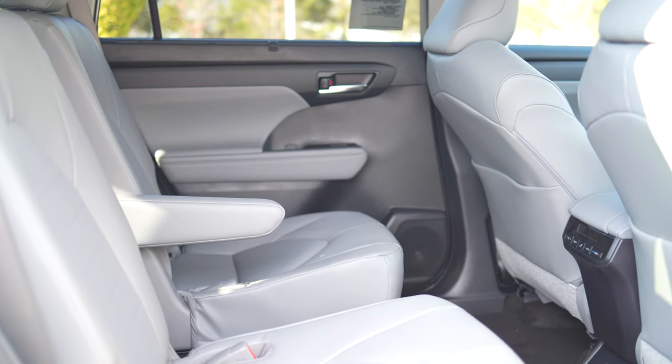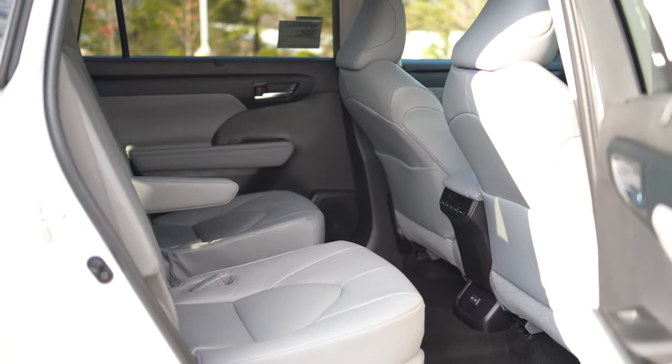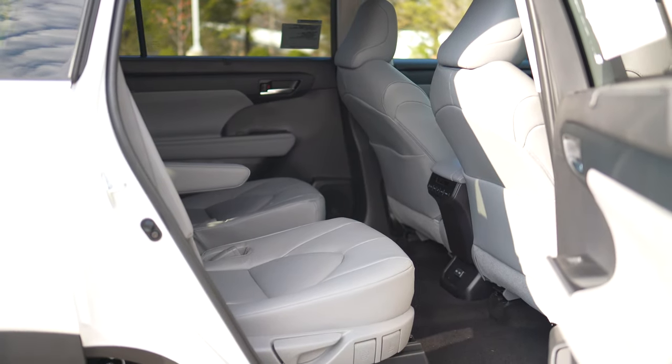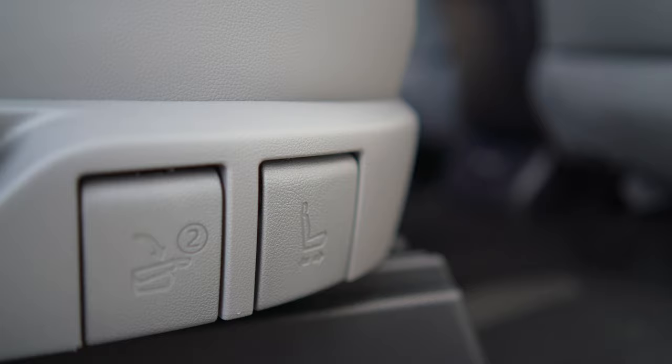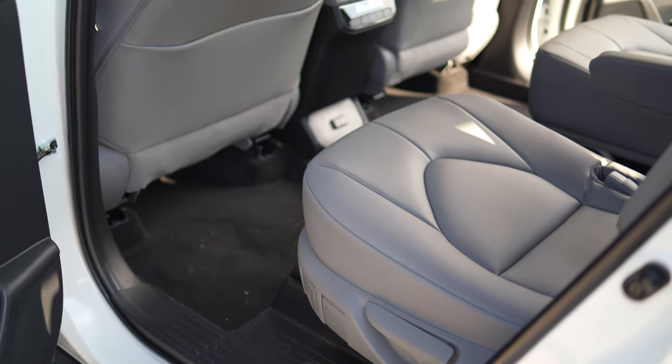Behind myself in the second row of the Highlander, I have plenty of space, partially due to me screwing over the person in the third row with the sliding rear seat here. The interesting part is that the control on the side of the seat, which is actually a nice touch, should make adjusting the seat for a child less cumbersome.